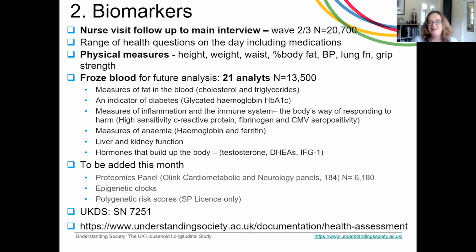Moving on to the biomarker data collection. At waves 2 and 3, the main interview was followed up by a nurse visit, and about 20,000 people had this interview. They were asked a range of questions about their health on that day, and then the nurse took physical measures, pretty standard things: height, weight, waist, body fat, blood pressure, lung function, and grip strength.